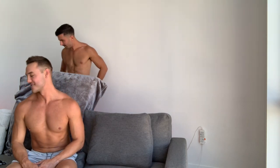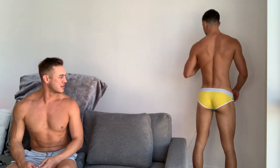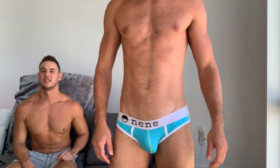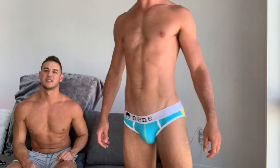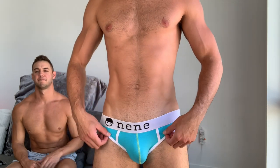No pinky. So it'll fit in. That's a try on spot. Fashion show. I like the colors. Yeah, I like the blue and the white and the little yellow detail. They fit pretty good. Like the front, the pouch is pretty good. Yeah. I always like a yellow. I feel like I like whites and brighter colors.